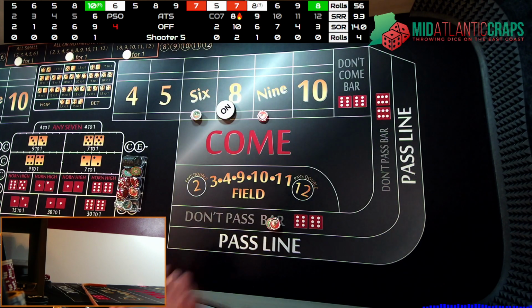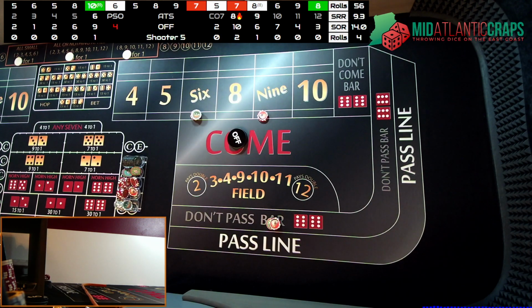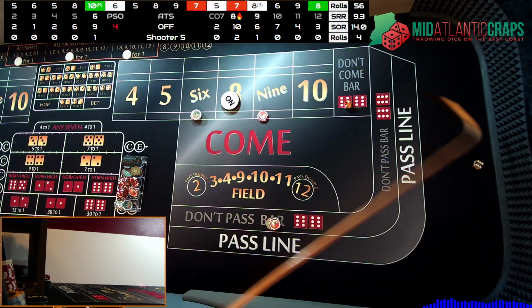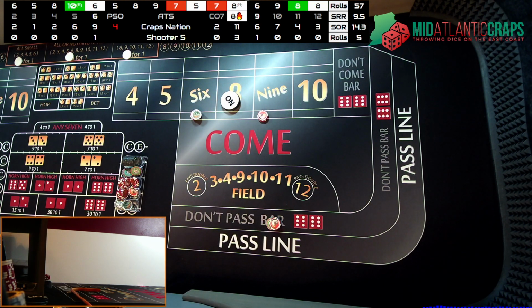All right, and the 8 comes down. Yep, all right, dice are out. We're right back on the 8. By the way, that little toss was underhanded, not over my head or anything, but a backwards toss just to get the dice down there. Okay, so the point's an 8.